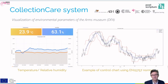This graph may seem interesting, but not very useful if you are not an expert in the field. But the one on the right side is a European norm 15757 control chart, and this is more useful if you are complying with such regulation. This is the type of output that we seek for our system.